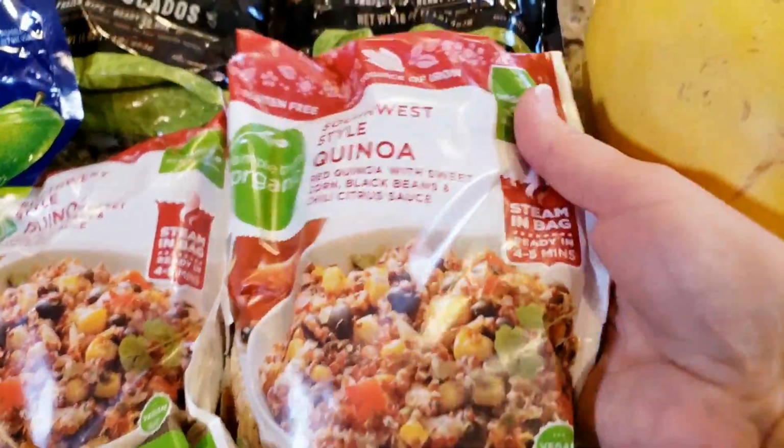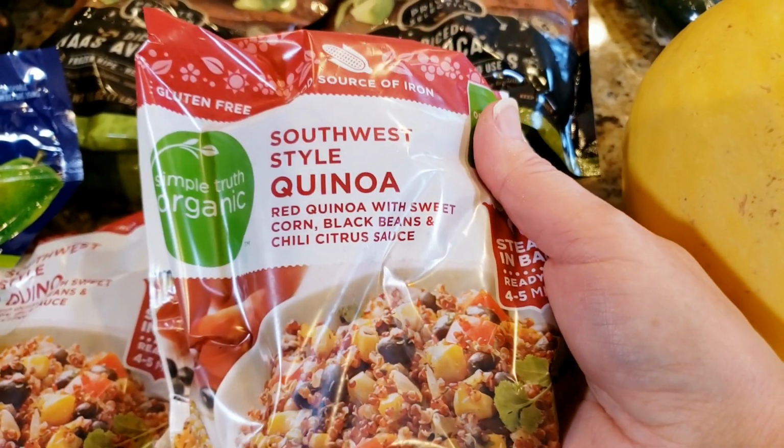I also got these. These are a great option. These are in the freezer section.